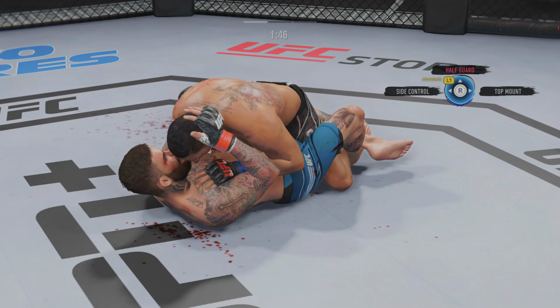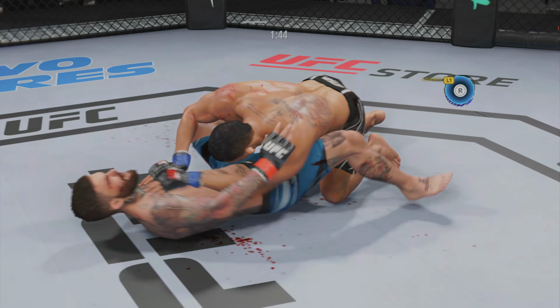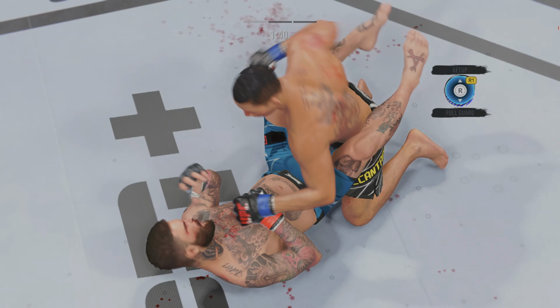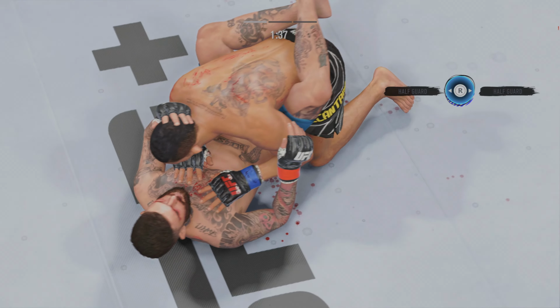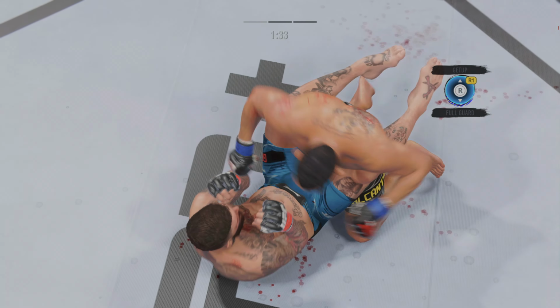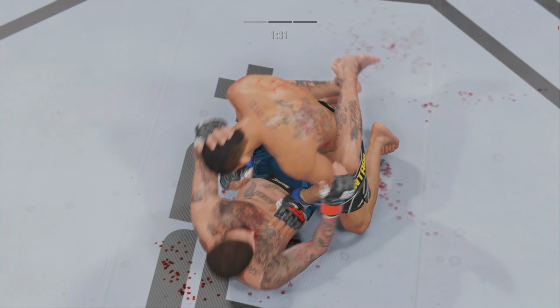Bottom fighter trying to control posture, unable to do so. And now he's in a lot of danger. He's got to grab that head, or he's going to get blasted. Outstanding ground and pound here. Somewhat of a lost art in MMA, at least in terms of making sure that every strike counts. Not an issue for him. He's making every single one of them count.